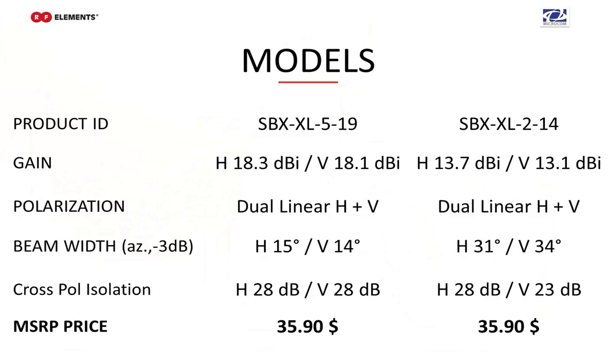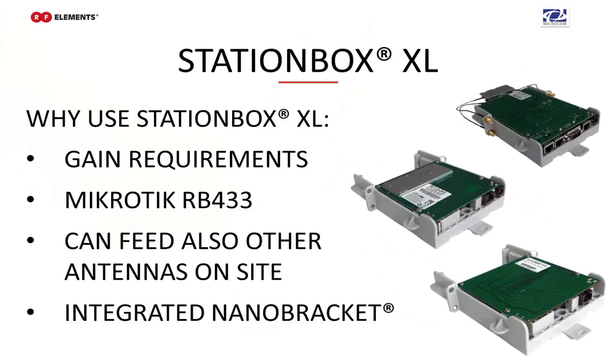It's at $35.90, so roughly $36. Again, if you couple this with the same low cost, roughly $50 or $60 router board, you're looking at a sub 100, roughly 90 something dollar CPE compared to the cost of a sextant, which is the competing product in this kind of category. So also the sextant is not available in 2.4, it's only 5 gigs. So again, this gives you a 2.4 gigahertz option in that same form factor distance class. So some good benefits there.